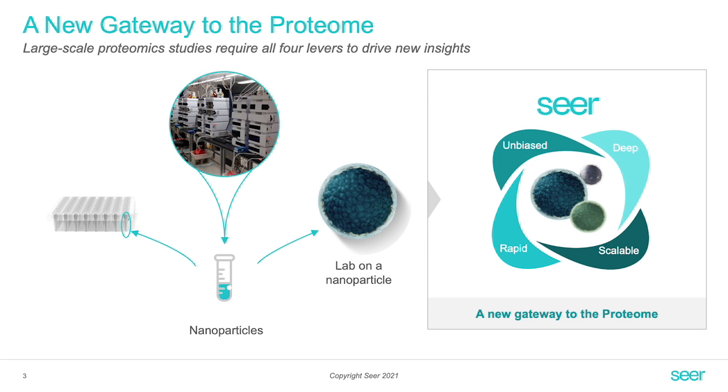Seer's approach is based on engineered nanoparticles that can interrogate proteins in a biological sample, directly mitigating the need for complex workflows. No need for dozens of depletion or fractionation steps. No need for rooms full of HPLCs. Seer nanoparticles eliminate complexity and expense, essentially enabling a lab on a nanoparticle by taking a workflow and reducing it to practice in the wells of a 96-well plate.